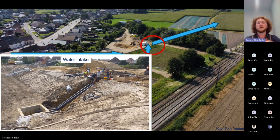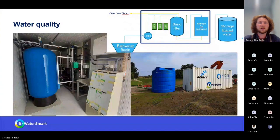Then above, as you can see in the bigger picture with the red circle, you see a container. This is a water treatment, and our pumping station is also there. You can go to the next slide, please. Thank you. So the container you can see here on the pictures is actually a very simple thing. We can dose some chemicals. There is a sand filter. There are some tapping points to measure the water quality.